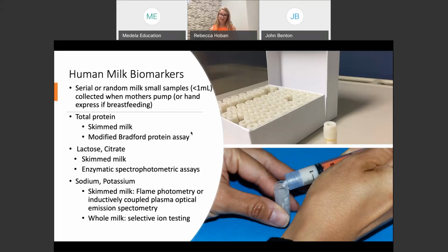And for sodium and potassium, we have a few options. We can again use skimmed milk with flame photometry or optical emission spectrometry, or we can use whole milk with selective ion testing. And you'll notice for the first 3 biomarkers with skimmed milk, that would be something that then requires the lab because you have to spin the milk to skim it. With whole milk, though, something that could be done just with milk when you immediately collect it. So that's immediately something that sounds convenient.